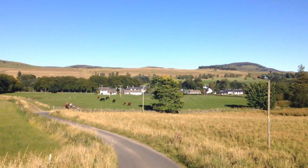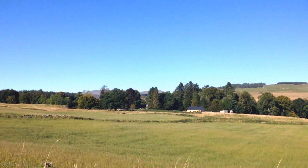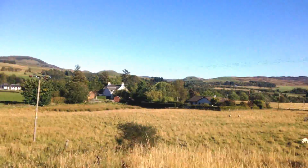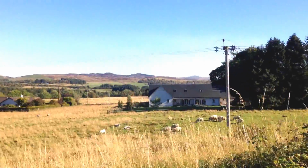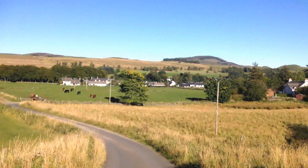This is one of the views from up a hill. Looks gorgeous, doesn't it? And obviously we've got more sheep. But yeah, that view's quite nice, isn't it?